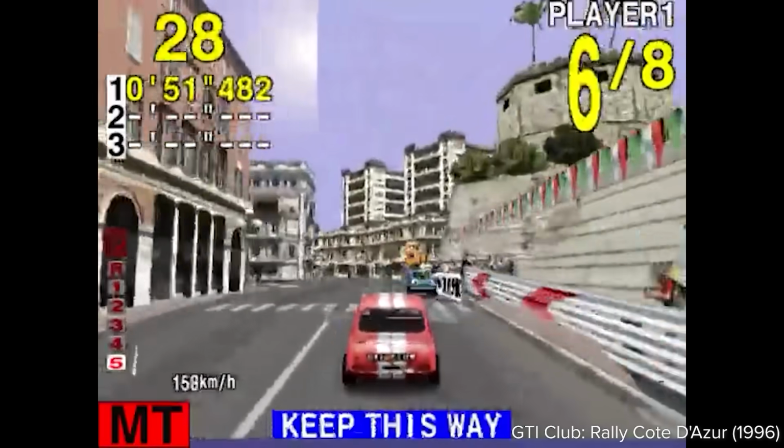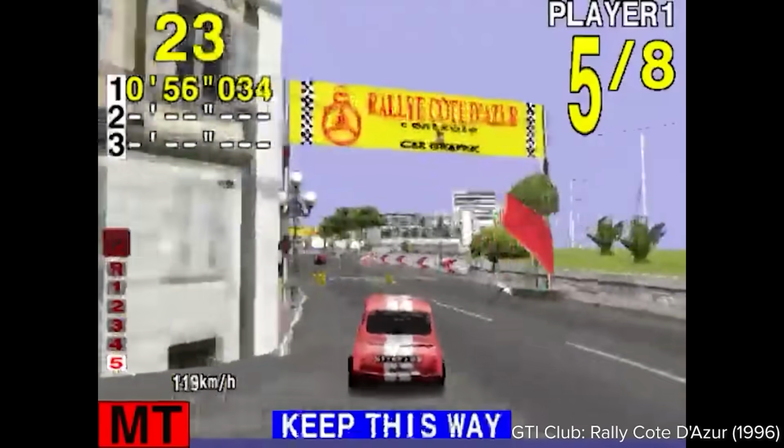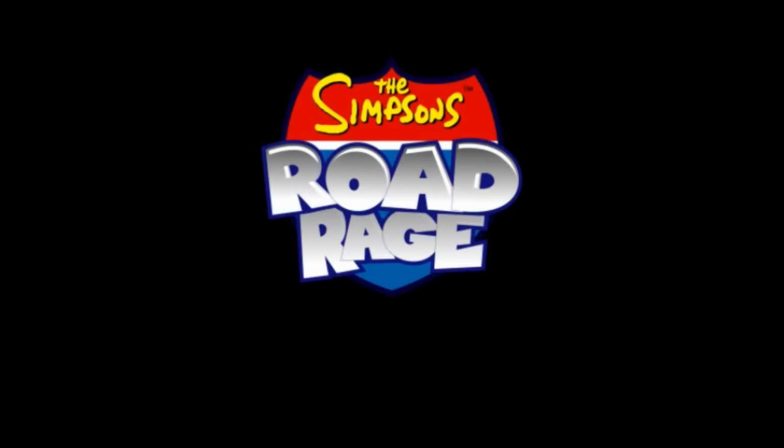While all these features were apparent in other games both before and after Crazy Taxi, for the patent to be violated, a game would have to exist that combined all these elements. A game like 2001's The Simpsons Road Rage.